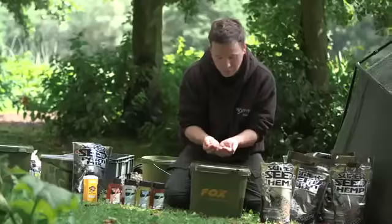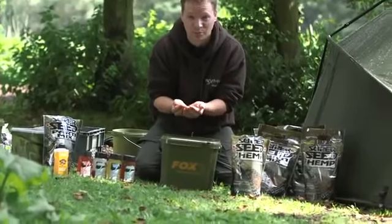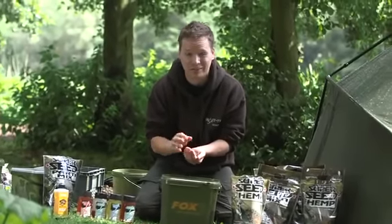Every single one is split. For me, it's the biggest on the market. I'm yet to find a bigger grain. Bait Tech only use a grade A first class hemp.